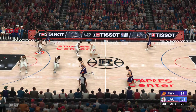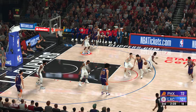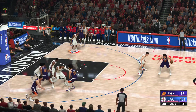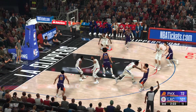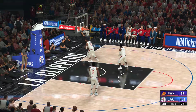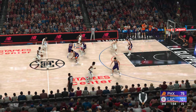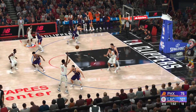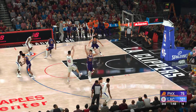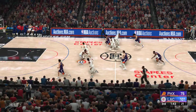And here are the Suns now. Payne passes to Saric. Booker outside. Shoots the 3. Another 3 for Phoenix. He has gotten into a terrific groove here, trying to wheel his team back into this. Outside, George. Fades and shoots. Doesn't go for him. So Phoenix will take it the other way.